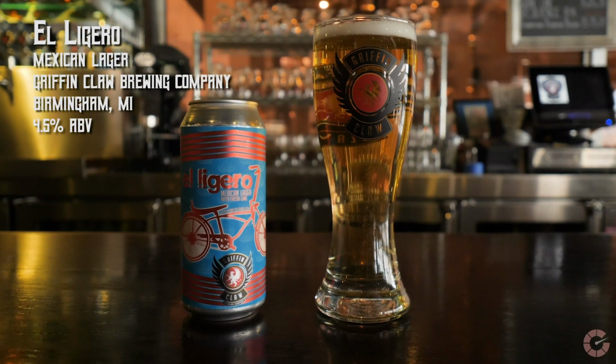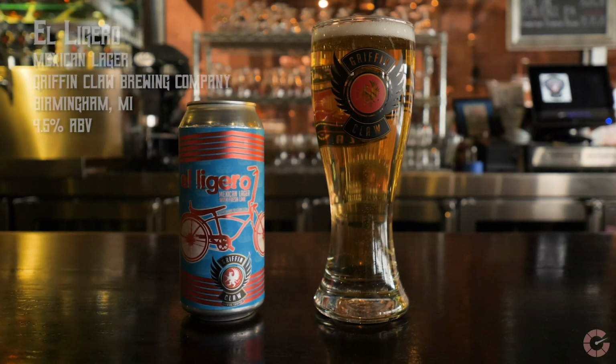Pretending this is our first sip because we've already had a few. Summer beer. I like it. Refreshing. What's interesting to me about this is it has the lime already in it. It was brewed with the lime in it. Usually with a Mexican beer, I'm sticking the lime in the bottleneck and flipping it upside down, but this doesn't need more lime. It's good.